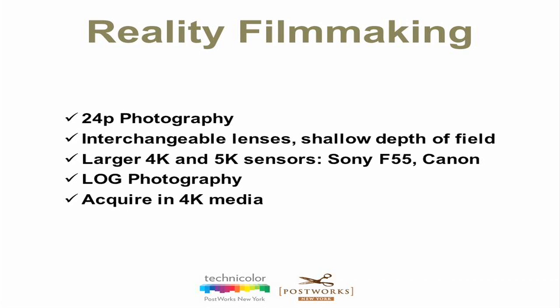I wanted to talk more specifically about some of the other things that are affecting reality TV shows on this level that are working at this scope. And we're noticing that a lot of the fundamentals, a lot of the paradigms, I guess, that are really typically associated with feature filmmakers have in a funny way trickled down. So these are some of the things that used to be really part of the world of filmmakers. 24p photography, that's the way it's been done for the last 100 years. Interchangeable lenses, shallow depth of field, that has been the purview of scripted television and feature films.